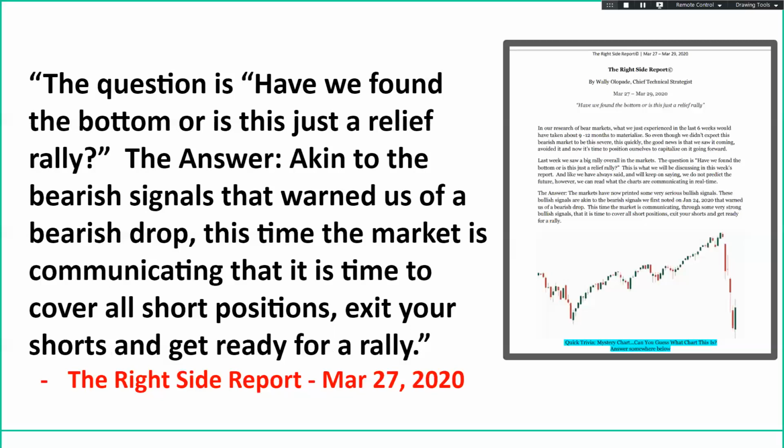Now, the report came out that weekend on the 27th, but we saw it as early as the 23rd. But in that report, here is the report on the 27th. You can see this right here, March 27th. It says, the question is, have we found the bottom, or is this just a relief rally? Because a lot of people were wondering, and for the longest time, people have been saying, oh, it's just a bear market rally. It's just a bounce. And we said this right here, the answer.